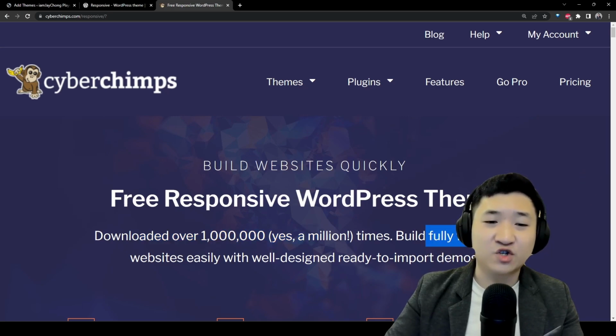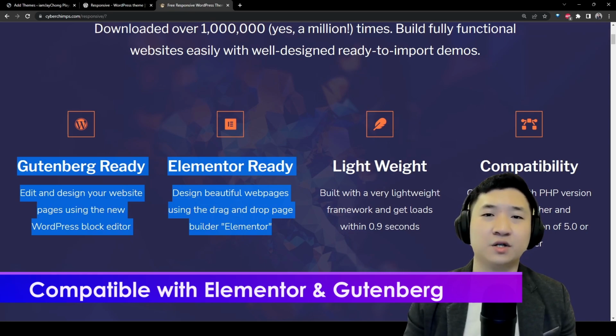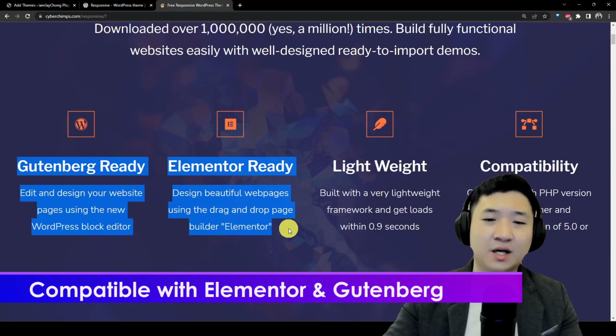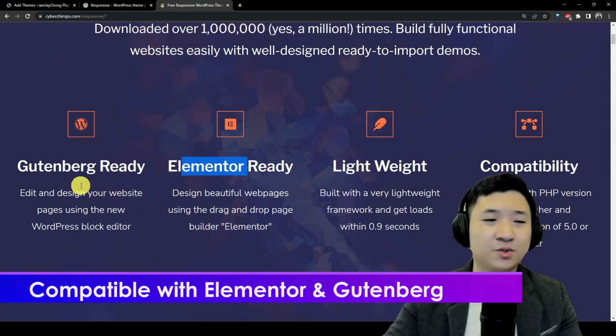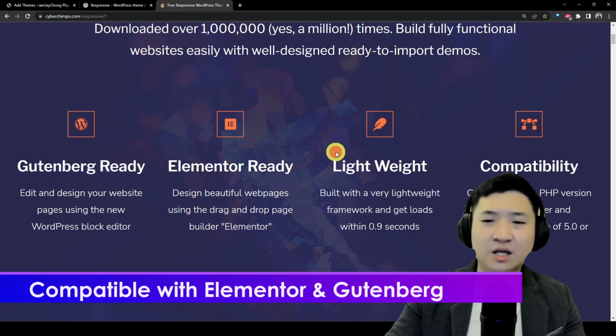They have a fully functional website, ready to import as demos. What's great about this is you don't need to worry about whether it's web builder compatible, because these two are the best in the market: Elementor and Gutenberg are ready, so you can import based on these two. Number three is that it's very, very lightweight.